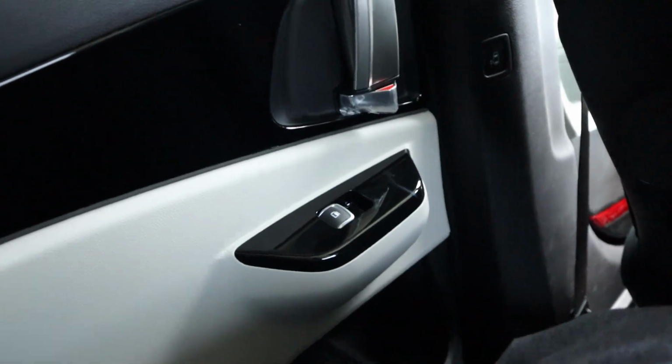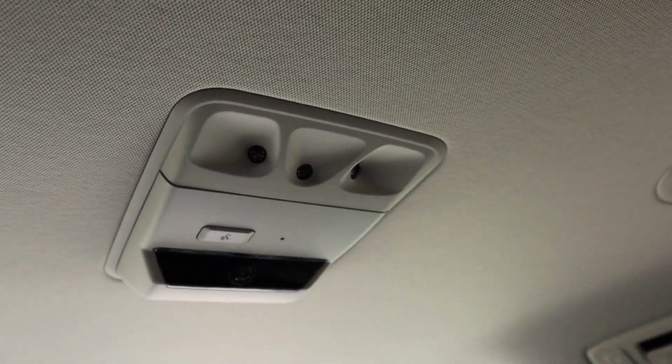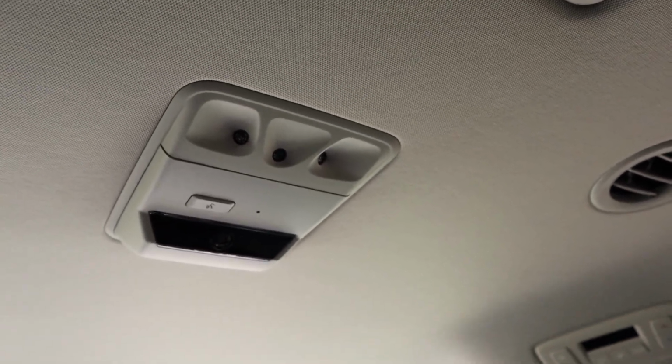And then you guys can see we've got like the window control here on the door panel. I like the handle. I think that looks pretty fancy. And then we've got a sunshade here in the back on top of all of that. And we got voice command controls here in the rear. I didn't know that. That's cool.